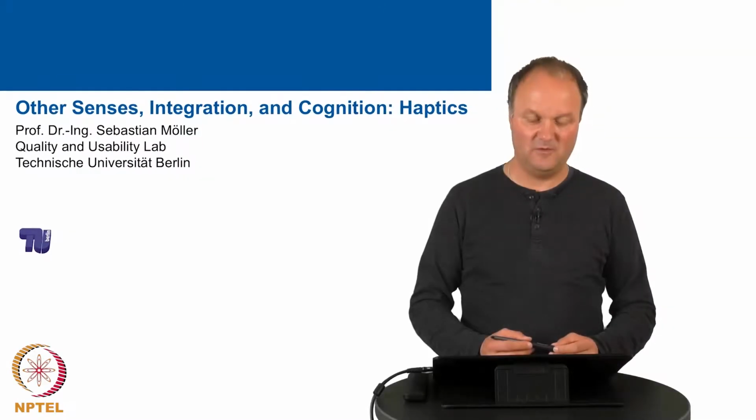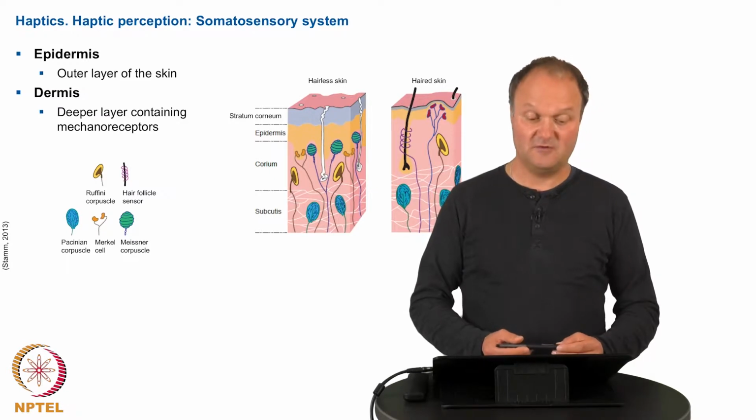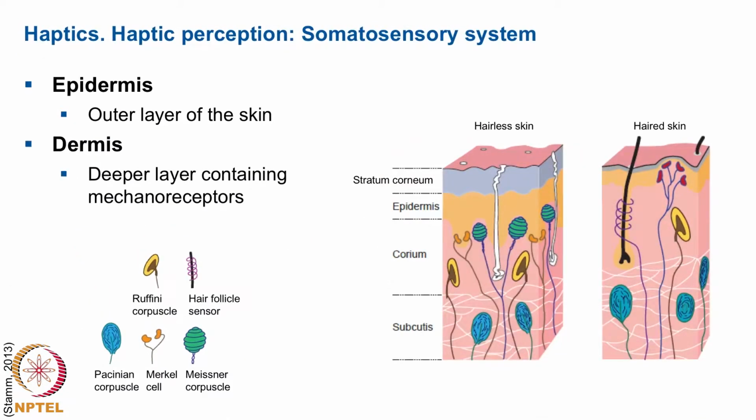In this video, we will report on the skin, that is the haptic system, which is actually part of our somatosensory system. The skin actually consists of two layers, the so-called epidermis, the outer layer of the skin, and the dermis. Especially in the dermis, but also close to the epidermis, there are different receptor cells which are able to distinguish between signals and to perceive haptic signals through our skin.